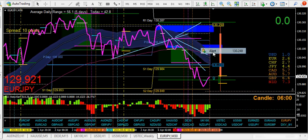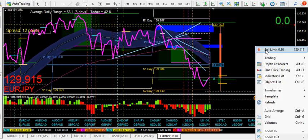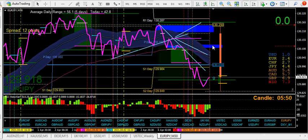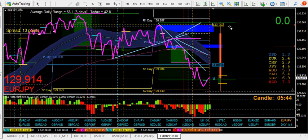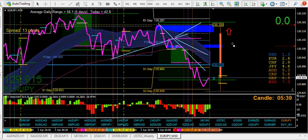I'm not one for cutting corners. So there's your alert to the blue line there, the break of the blue line, and similar for the short. There's your alert there for the blue line there, and draw your arrows. Might as well dot every i and cross every t, so that when I go to another chart, I'll know exactly what I was looking at. So that's it. A monster descending trend line there as well.